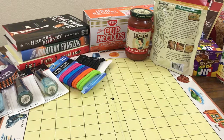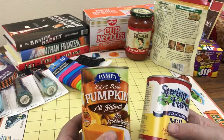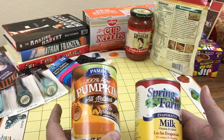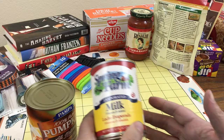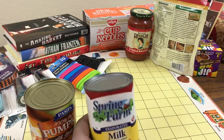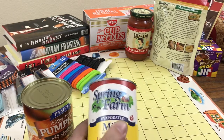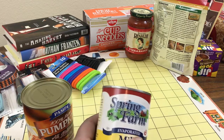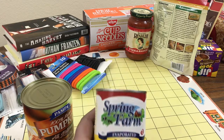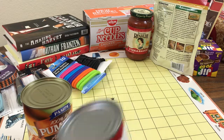I also picked up, they've got some of their baking stuff. I picked up some of their pumpkin puree because it's that time of the year and I'm starting to crave pumpkin flavored things. This is a repurchase. I always get their evaporated milk and I often use it to make soups, whether that's potato soup or clam chowder. Sometimes I also add it if I'm making things like gravies or even mac and cheese. Pretty much any place where you would use milk. If I want to kick things up a notch and make it a little richer, I will use this canned milk.